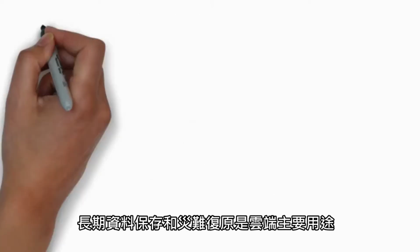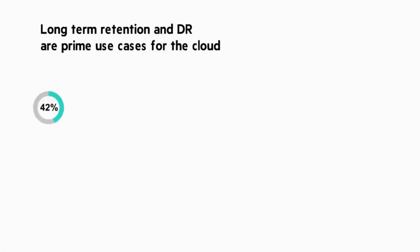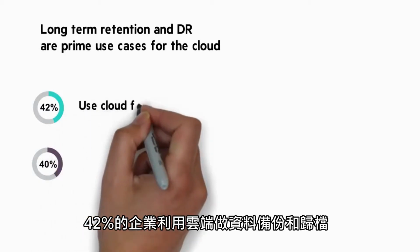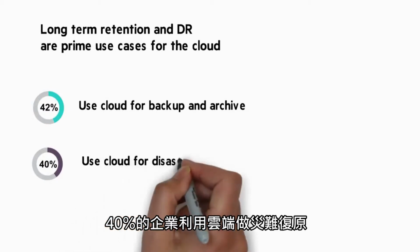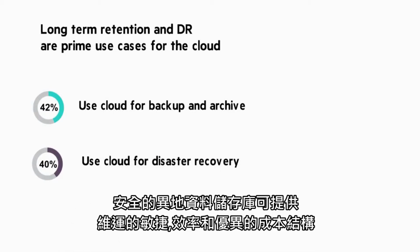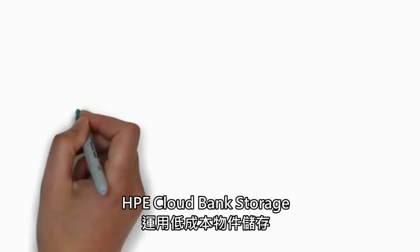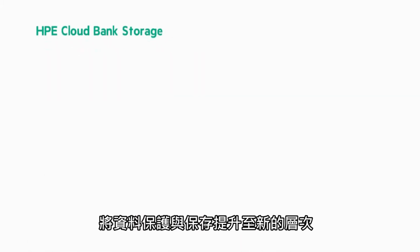Long-term retention and DR are prime use cases for the cloud. Two more numbers: 42 and 40%. 42% of enterprises use cloud for backup and archive, while 40% of enterprises use cloud for disaster recovery. This is in large part due to the operational agility, efficiency, and appealing cost structure that a secure off-site data repository provides. HPE Cloud Bank Storage elevates protection and retention to a new tier using low-cost object storage.